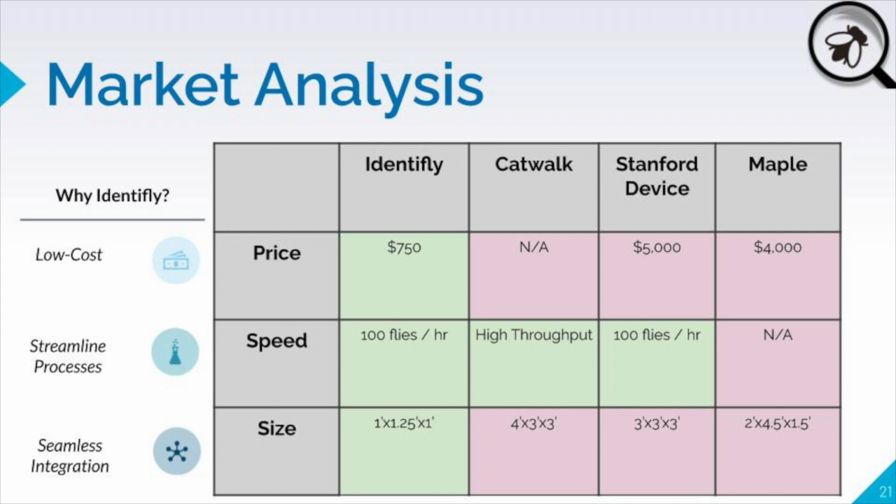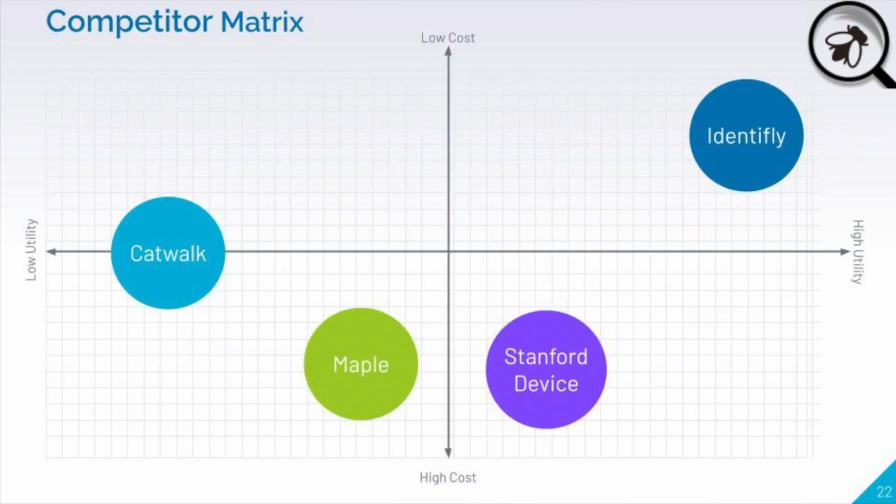I want to mention, however, that none of our competitors have launched their products on the market, so currently getting a sorting fly machine is not an option. Further, we can see how IdentiFly is positioned on the market compared to its competitors in relation to 2 dimensions, low cost and utility. IdentiFly's position is the lowest cost and has the highest utility. I'll turn it now to Armando.